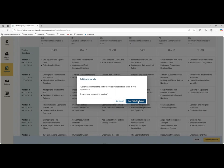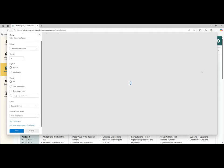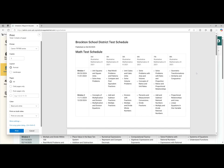Once this schedule is published, it's immediately visible to every teacher in the system. It can be printed for convenience, shared across schools, and referenced throughout the year to support ongoing planning and pacing.